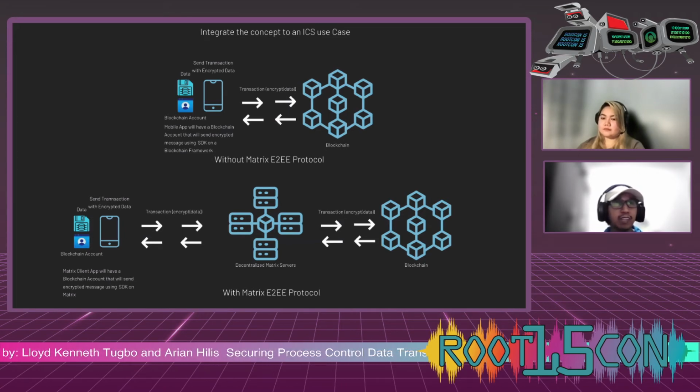Okay, so let's have a simple integration of Matrix on this use case. Basically, we will receive the data from the secure network of the ICS, as Arian talked about earlier. Via FDI integration, we can ensure that the data from the plant is secure because it possesses end-to-end encryption and digital signatures, and all of the devices are signed as well, so we know that the integrity of data is there. So when we receive the data, it is time for us to send that to the blockchain.